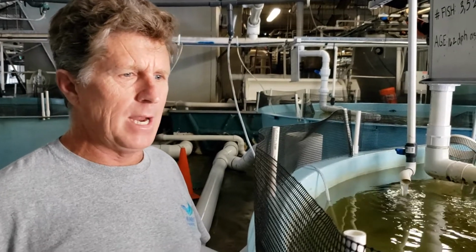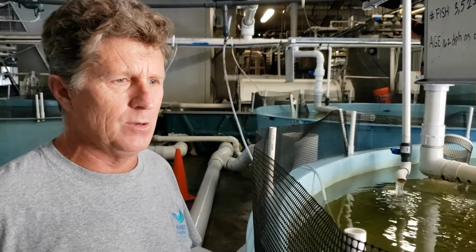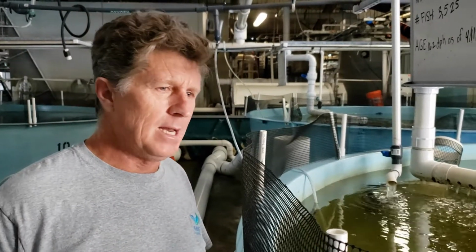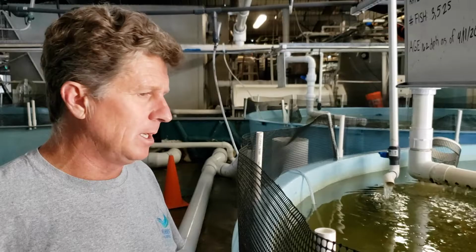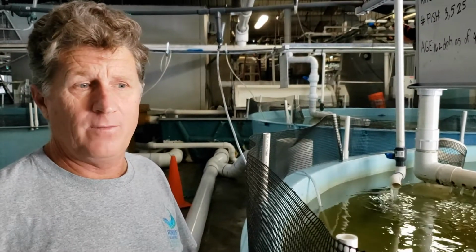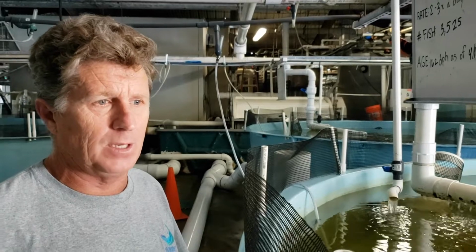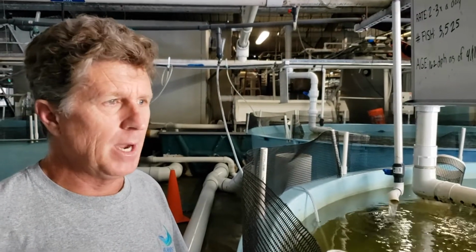The water's a little turbid right now because we've had all this rain. Even with the reuse system and the filtration we've got, the rain has clouded it up a little bit. But these are nice hardy fish. They tolerate pretty low salinities and that sort of thing, so they don't really mind it.